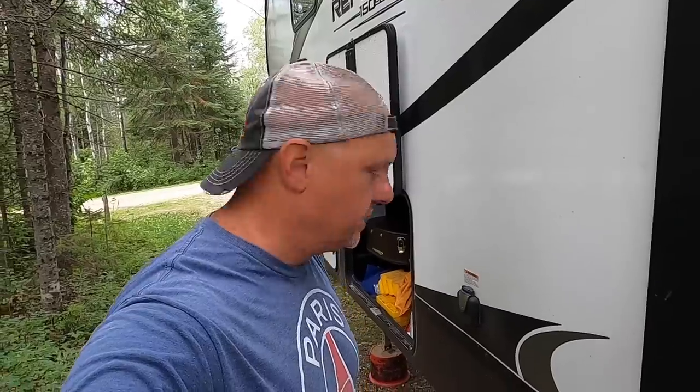This little guy here, I see that fly open all the time when I'm going down the road. It clicks in, so I just give it a little pop with my hand and then I never have an issue. There you go.